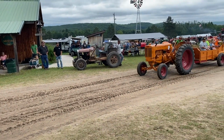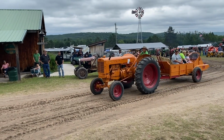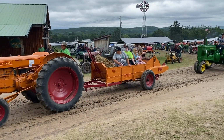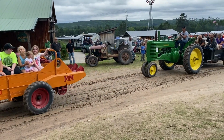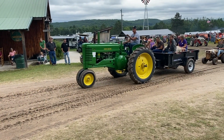That tractor was brought back from Minnesota several years ago, restored in like new condition. At the same time, Kathy restored that Minneapolis Moline manure spreader there. She's pulling lots of friends and grandkids there with her. I think that's Jenny's at least second time to the parade today. Bill Stevens from Ellsworth. It's a 1950 John Deere Model A.